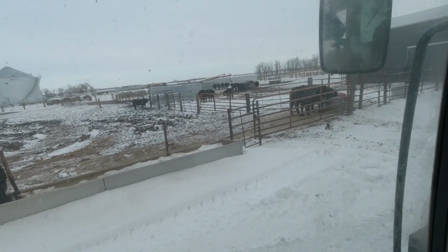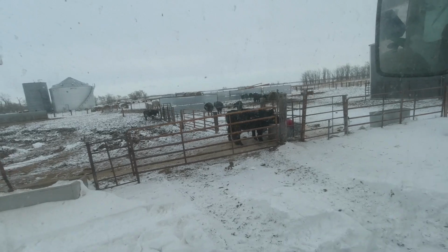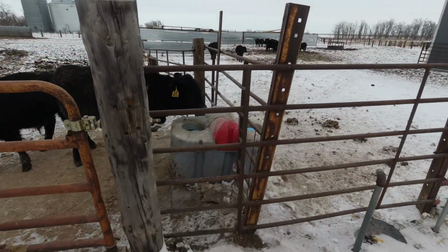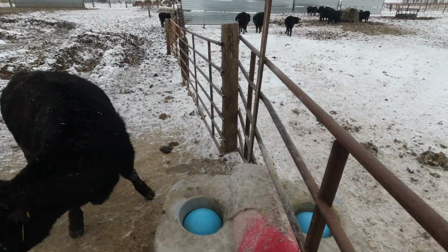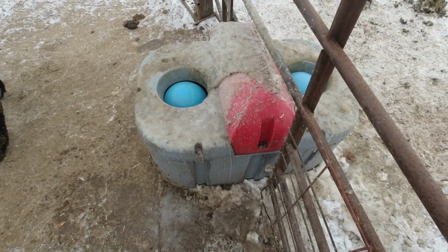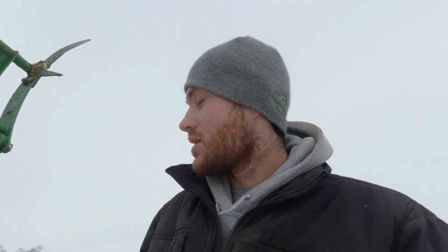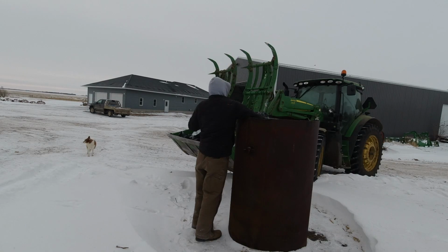Up here we got a couple bulls taking a drink, so now we can see if it's refilling or if it's all froze up. Yeah, I can hear it, and those bulls came back up. So once they take the first couple drinks in the morning, if it's filling, it's going to be good the rest of the day since they keep drinking. So that's awesome. Might be a different story the next couple days.